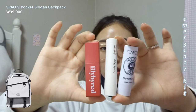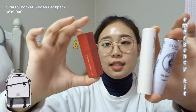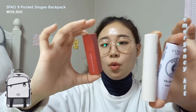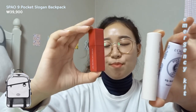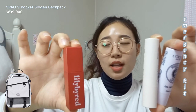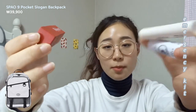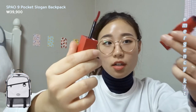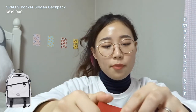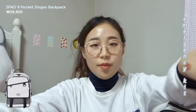So this is Lily by Red Bloody Liar coating tint, and this is an oil-based tint that lasts a long time. So yeah, I could easily just put it on and not worry about any marks or any unflattering lip lines because it's completely oil-based. I have the color number 6, and it's like a bright rose, sort of a cherry apple color.